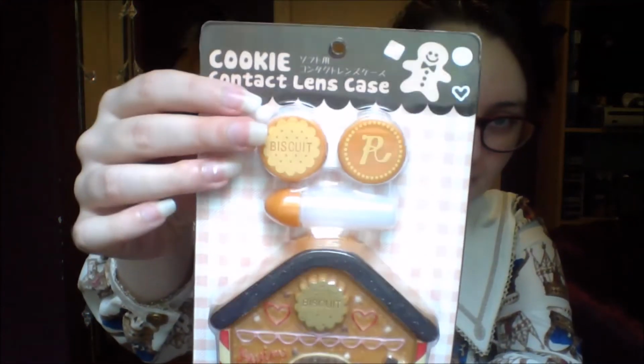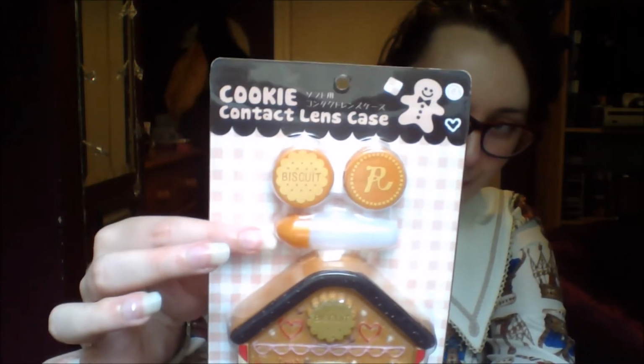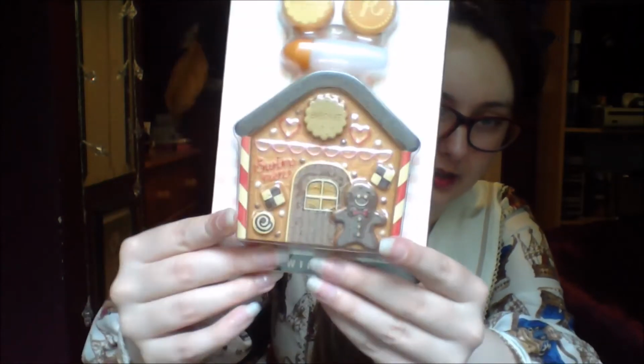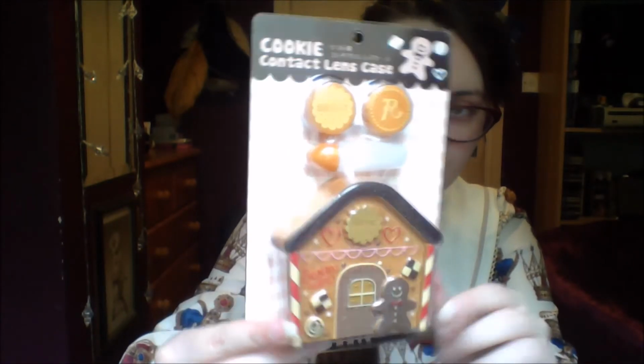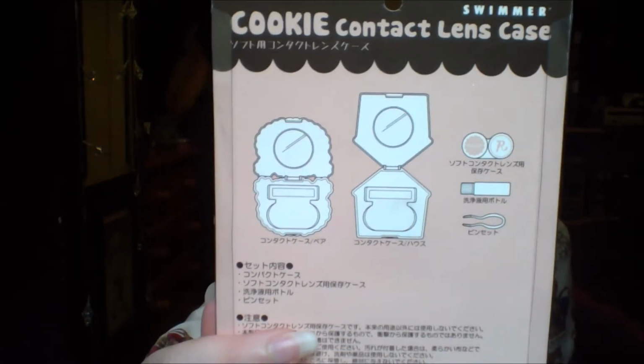I'm not going to take it out of the package just yet, but you have here the actual case for your lenses, a little bottle to put saline in, the case where all of this goes, there's room for it inside, as demonstrated on the picture, and there's a tiny pair of tweezers, not sure what for, probably for side lashes. I wouldn't really use it on contact lenses.